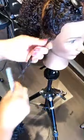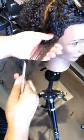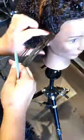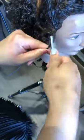So this is another technique that traditionally I do with my more extra curly guests, I would say shoulder length or above. Generally, the longer the hair, it can be a little bit tricky to do this technique. This is comb coils. Again, I learned this from my friend LaDonna, and it has been a game changer in how I play with my guests.